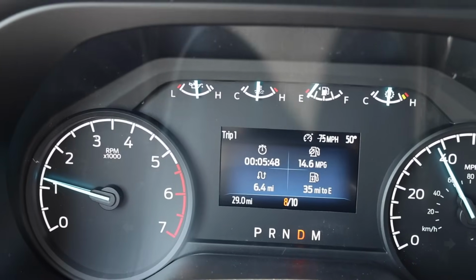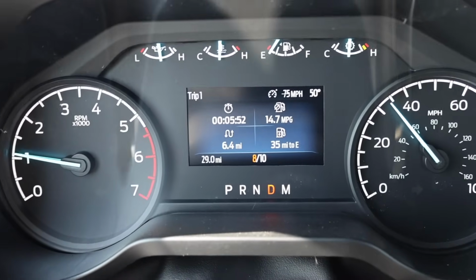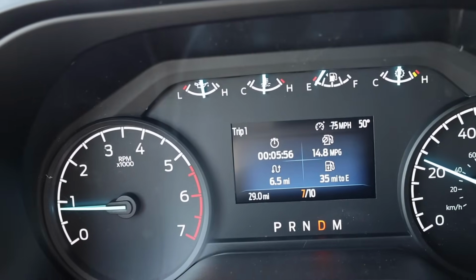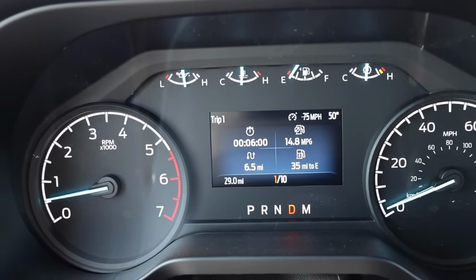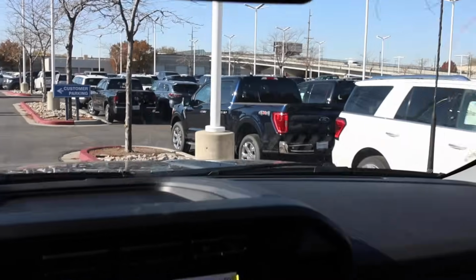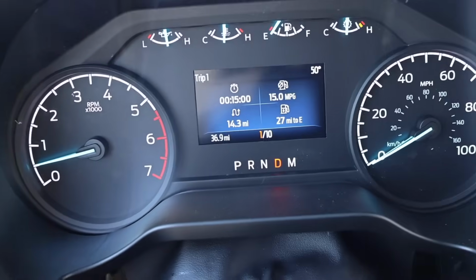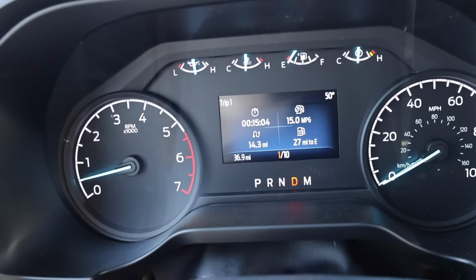14.6. We're still kind of coasting a little bit. Yeah, it's hard to deny that diesel, guys. So we're at 14.8 and we are stopped. All right, let's see what we do when we go back the opposite direction. Just pull back in. 14.3 miles driven, 15 MPG, and yeah, the diesel one for sure.